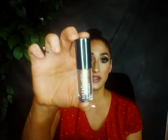I have been so impressed with this Ulta Metallic Cream eyeshadow, and this is in Champagne. It's primer infused, waterproof. It is such a beautiful color. Look at that. It is so pretty on the eyes. It's just like this sort of grayish champagne. It's just amazing. I wore it the other day and I got so many compliments. It's just so pretty and it's so affordable.